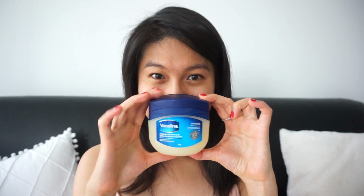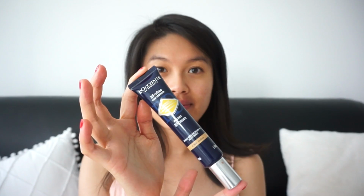Okay, so starting off with a fresh face, we're gonna first start with the lips, and we have handy dandy Vaseline. I'm just gonna use this to prime my lips. I use this every day. It has replaced all of the other higher end lip balms that I use. I just think Vaseline does the trick. So, Vaseline it is. Now I'm gonna move on to the face.